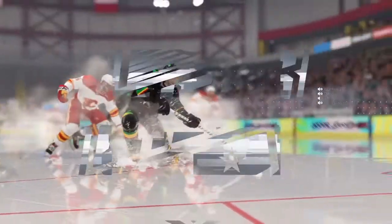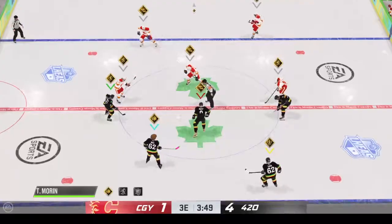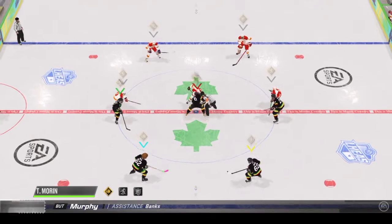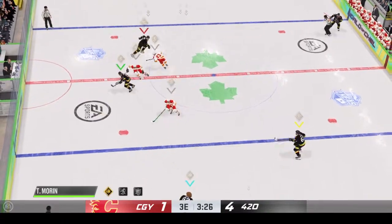No mistake there, James. Once he sold this deke, he had plenty of room to put it in the net. Guys, he used his close-quarter superstar ability on that play to light the lamp. And if he can get in tight to the net like that, he can get some really good looks.